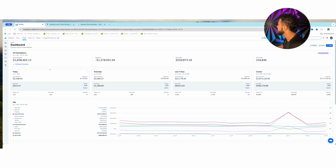So you can see here on the custom sales, right? You can see the gross revenue. I hit $1.6 million in sales last year and net profit of $496,000, which is insane, because I personally don't have that much money when it comes to selling online. I've been selling probably around 7 years on Amazon, but I started up with very little amount of cash, and what I did was I initially started my first product, and what I did with that cash is I reinvested in the business and I grew it from there.